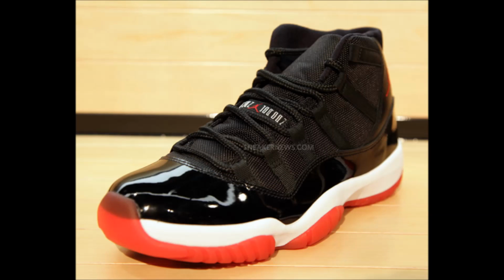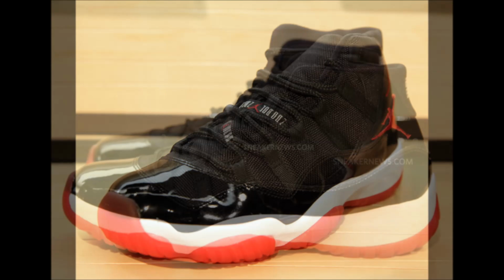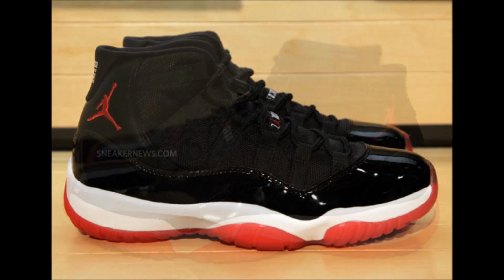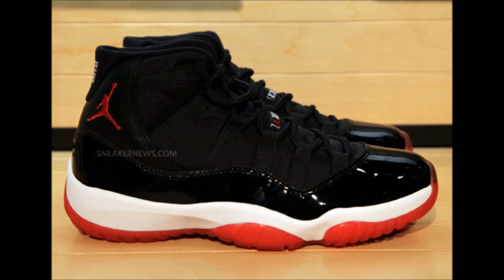We jumped forward a few more years, and now we're in 2012, which is when we get to see the next Jordan 11 Black Red. Before we get there, it was in 2009 that Jordan Brand decided to start an annual Holiday 11 release tradition. Back to 2012, and the shoes released in December, and this time retail was $185. There wasn't anything notable about this shoe, so let's keep going.